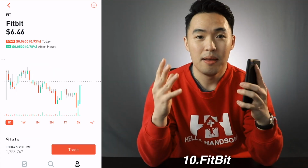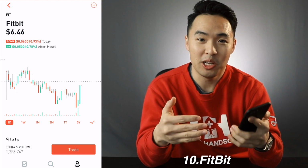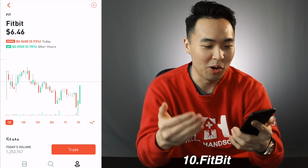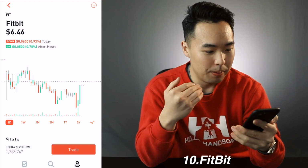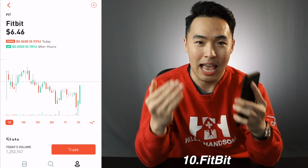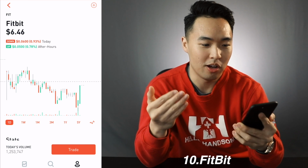The 10th most popular stock on Robinhood right now is Fitbit. I'm somewhat familiar with Fitbit because I keep getting Fitbit for my referral awards. I think I received maybe 5 Fitbit rewards from Robinhood, but like I said earlier in the video, I'm an Apple fanboy. So Fitbit, I haven't owned one or worn one or even tried one on.